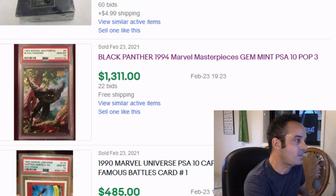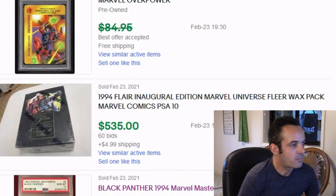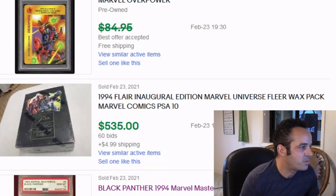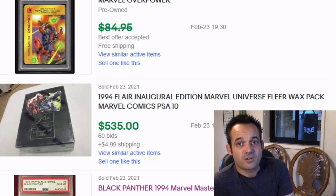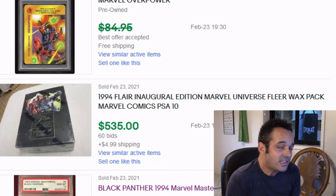Okay, a box of Flair. Flair Inaugural Edition, Marvel Universe Flair Wax Pack, Marvel Comics PSA 10. I don't know why they put PSA 10. Yes, people are buying. $535 for this sealed box, 60 bids. I think it's a good deal.